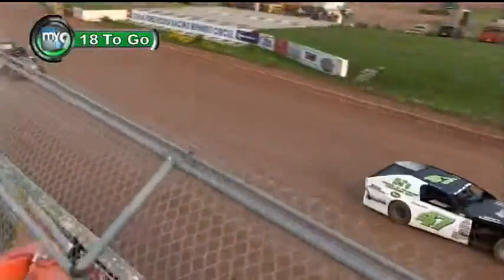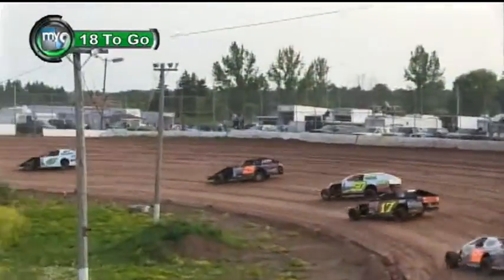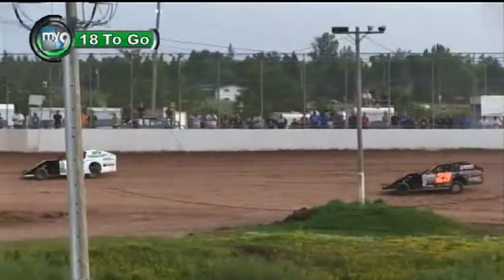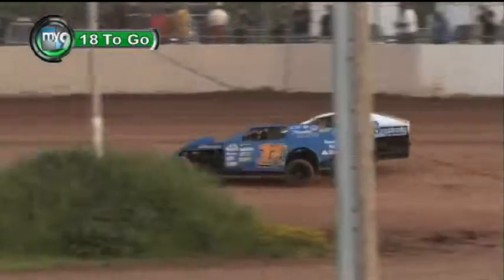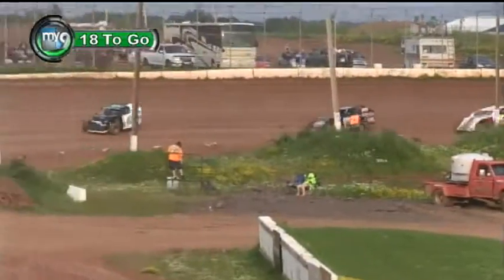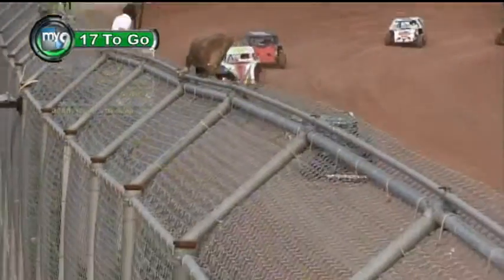And there goes Don Craig, no problems at all as he goes by. Field's starting to kind of thin out. 18 laps to go here on the first feature of the night, Midwest Modified. It's kind of hard for this to sink in that it's a feature race so early in the evening. No time for us to warm up either. We jumped right into it, Chad.